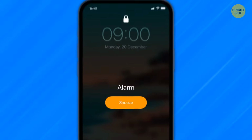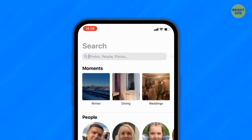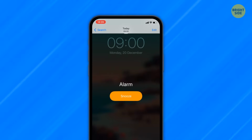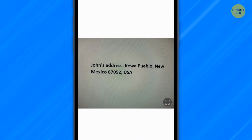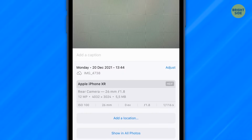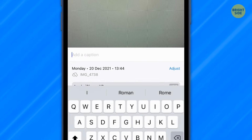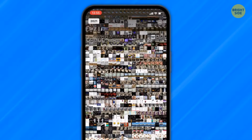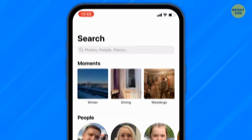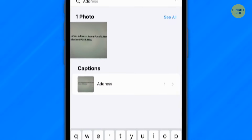There's also a possibility to add captions to your photos. If you do this, you don't need to scroll through all of your photos to find the one you need. So, if you make a photo of your friend's address, just open the photo, swipe up, and you'll see the Add a Caption field. Type in the keyword like address, and then Done. If you ever need it later, instead of scrolling down through all of your photos, you can simply go to the search field, type in address, and the photo will pop up.